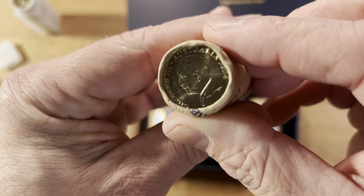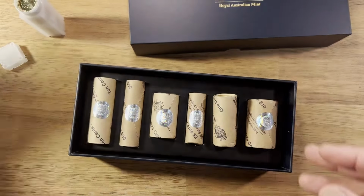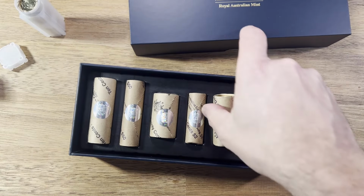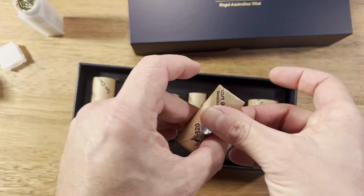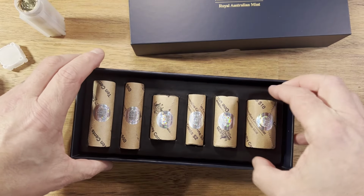So there's been a few different versions of the 2023 $1 coins, and we also have the Royal Australian Mint bags that came out. So definitely you can get a lot of the 2023 $1. I think it was minted at 10 million plus, so definitely a high mintage of that. And then we'll have a look at the last coin here, which would be the 50 cents.